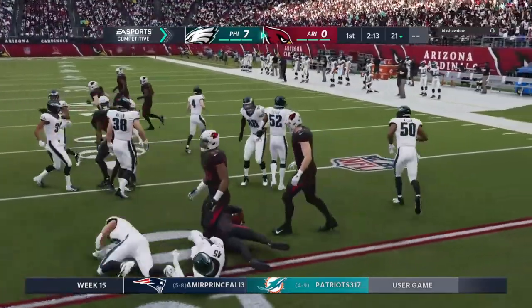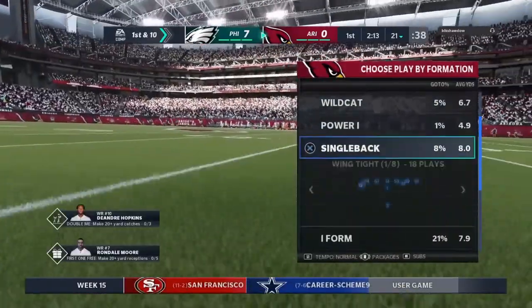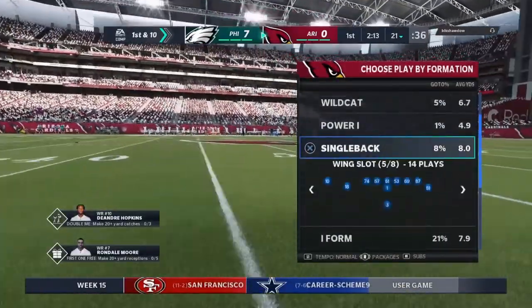And he'll get it up just past the 20 as his guys will go to work at their own 21-yard line.